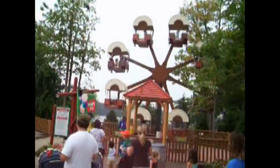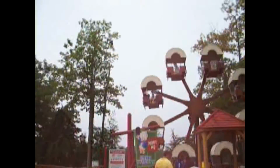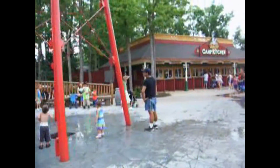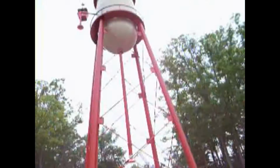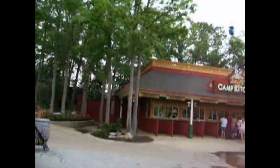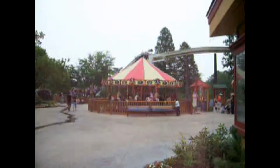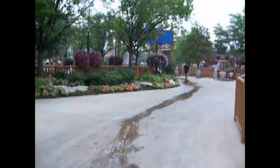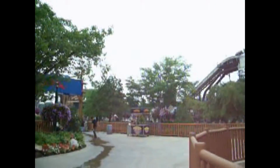What's the name of this thing? We got Porky Pig Camp Wagons, which I guess is a mini Ferris wheel. Looks like sort of like the Animaniacs water tower from the old TV show. We've got the mini carousel that used to be across the lake, but that had to be moved for the beautiful looking El Toro, and a hot air balloon ride for the kids. That's it for this new expansion, but it's really been a good year for Great Adventure.